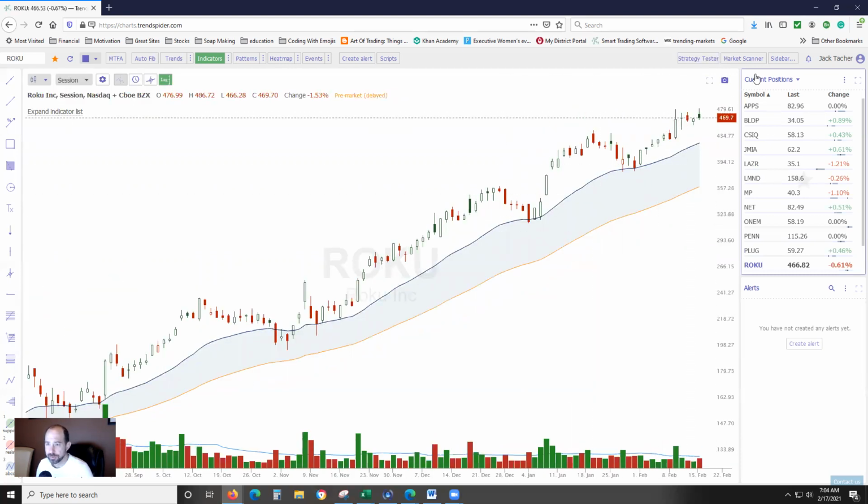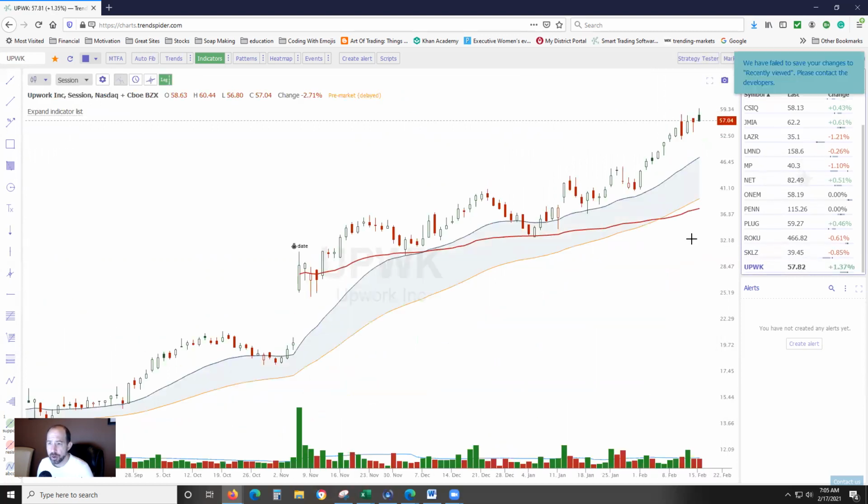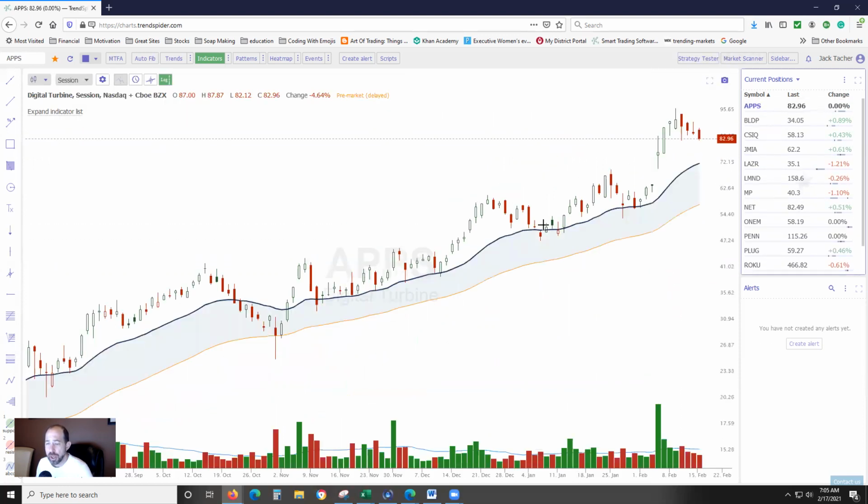ROKU doing great. Just keep with it. SKLZ, again, amazing. We had the big up, pullback right there on lower volume, looks good. Upwork, nothing to see here. Just a nice, beautiful uptrend. I'm not too worried about that position. And there you go. Those are the positions I have currently.